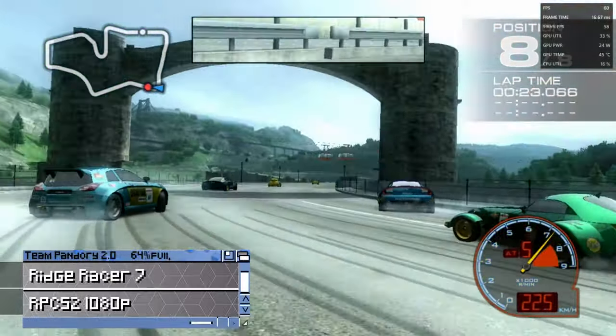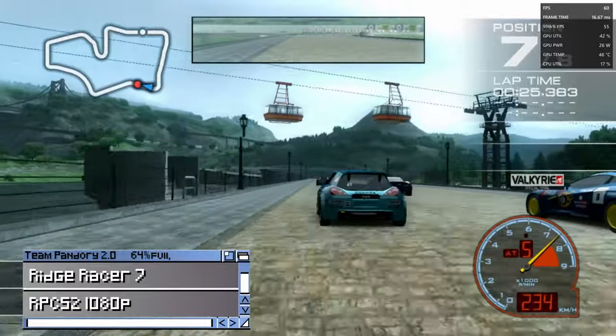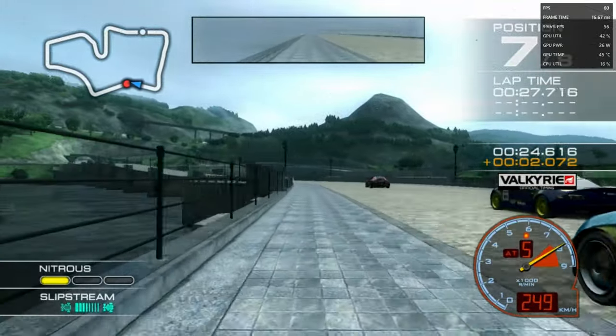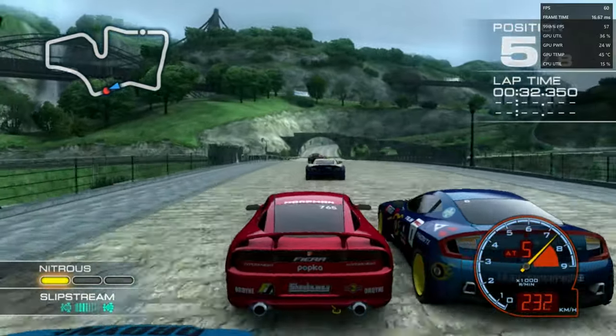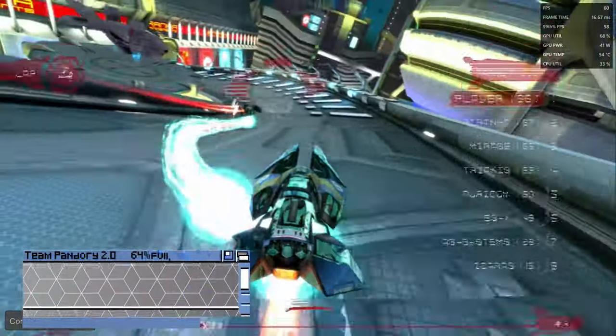Moving on to emulators now, this system can handle the high end. Vita, Switch, and PlayStation 3 will be running on this box at full speed. And even when compiling shaders, we're at a solid 60.